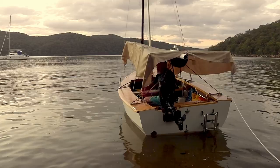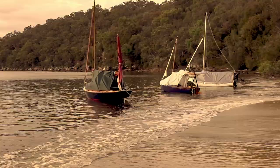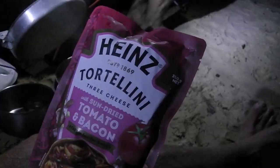Everyone's setting up for the night. So, Len, what have you got for dinner? Well, beautiful tortellini. I'd like to say I made it myself, but Mr. Hines did. And then you've got to supplement it with peas. Because peas make a meal.